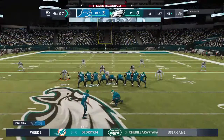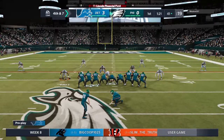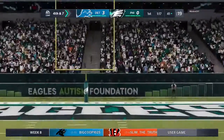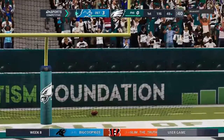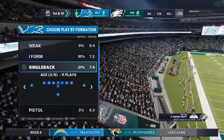Here's Jake Elliott. Career long, by the way, for him, 61 yards. So this will be spotted on the midfield logo. It's a 58-yard attempt. And I don't think this has the carry. It does not. It's no good. And this score will stay right where it is.